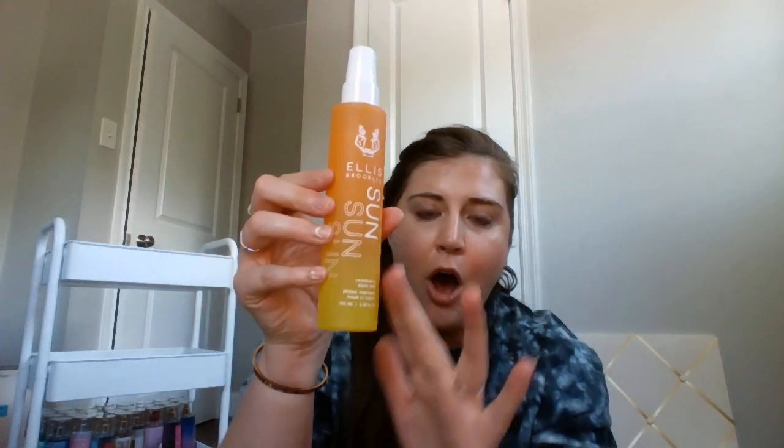The next set that I'm going to go over is from Ellis Brooklyn. It was their mist that they brought out for the summer, and there are 3 of them, and I actually got my hands on all 3 of them, so I was so happy that I could. The first one is the Sun Fragrance, and I'm looking for notes here. I don't see anything, but this one was probably my least favorite out of the 3. I haven't really worn it too much, but the packaging is so cute. It is that ombre orange, yellow. It's really cute.